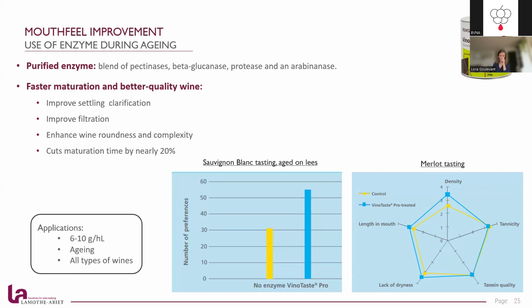So that can be a very interesting enzyme to try if you need a little bit more mouthfeel density for red or white, or even rosé.